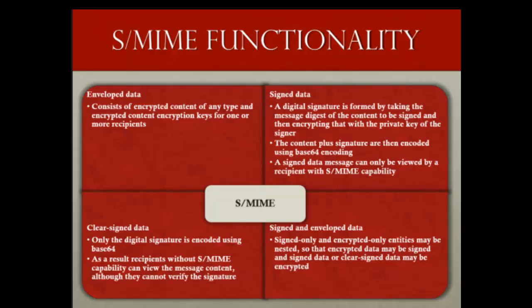Signed data. A digital signature is formed by taking the message digest of the content to be signed and then encrypting that with the private key of the signer. The content plus signature are then encoded using base64 encoding. A signed data message can only be viewed by a recipient with S/MIME capability. Clear-signed data. As with signed data, a digital signature of the content is formed. However, in this case, only the digital signature is encoded using base64. As a result, recipients without S/MIME can view the message content, although they cannot verify the signature.